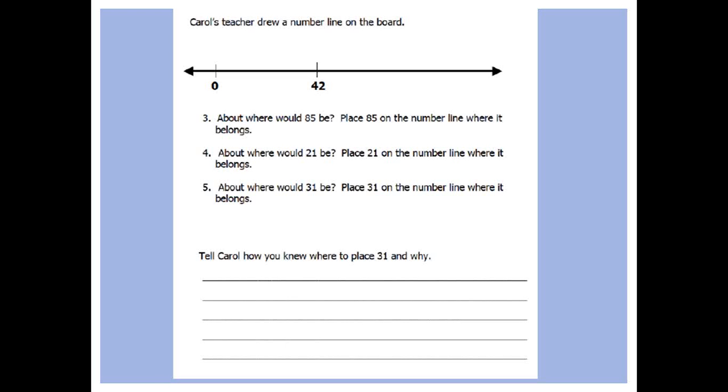Then where would 21 be? I don't tell you that 21 is 1/2 of 42. I want to see if you figured that out. And then where would 31 be? 31, this answer is actually dependent upon where I put the 21, right? And you'll notice that it's just a tick below, halfway between 21 and 42. The critical issue here, in order to actually show with precision the understanding here, I'm going to put tick marks on my number line. I don't ask you to do it. I am seeing if the student figures that out in their modeling themselves.